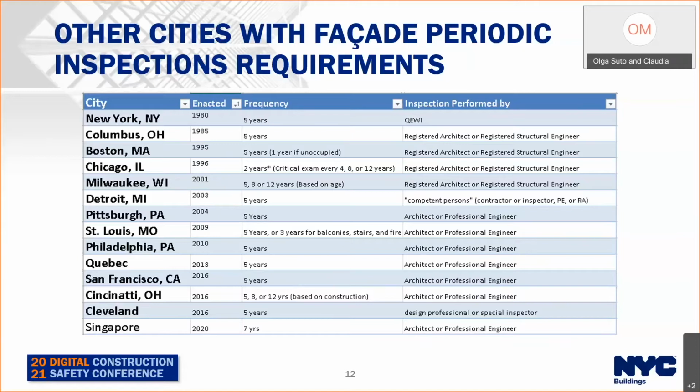Now, what are the origins of FISP? Well, in the spring of 1979, Grace Gold, a Barnard College freshman, was walking with a friend when a piece of terracotta fell from 601 West 115th Street in Manhattan, fatally striking her on the head.